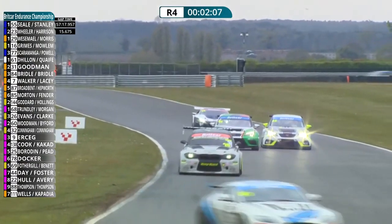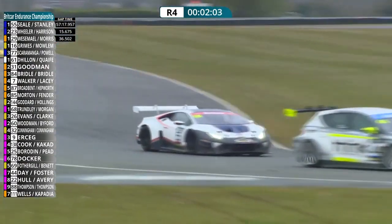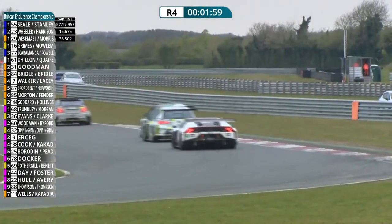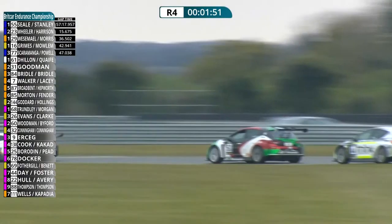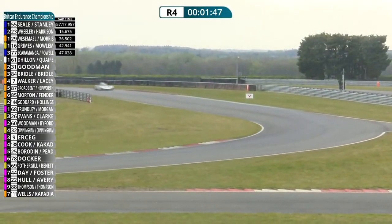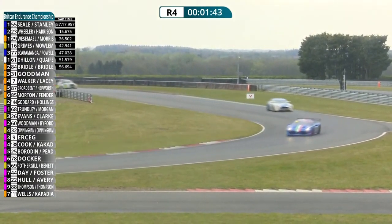Well, the day started off in a deluge, but has dried out quite nicely now. All Jamie Stanley has to do is keep a cool head, deal with the back-marking Cupras there, including the Class 4 leader, soon-to-be winner, Ashley Woodman. He's down to 15th now, but well, has he lost the lead of that class? Yes, he has. I missed that.